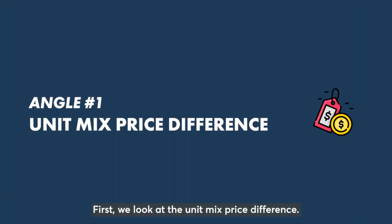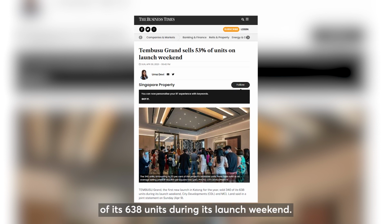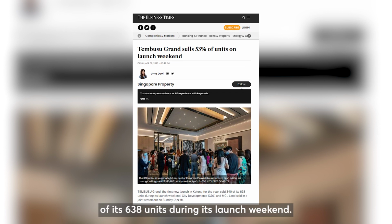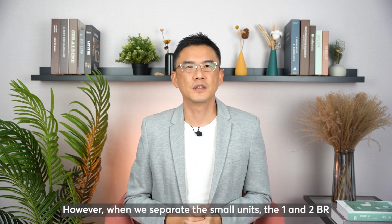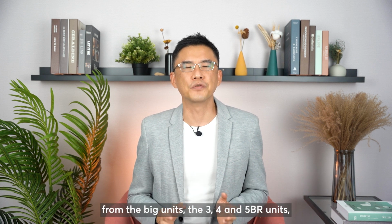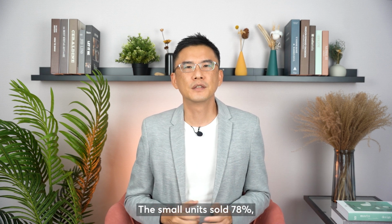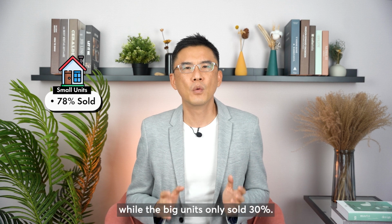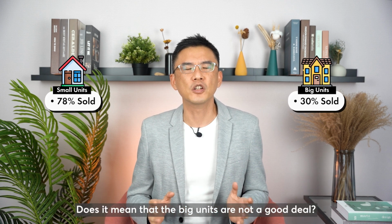First, we look at the unit mix price difference. Tembusu Grand sold 53% of its 638 units during its launch weekend. It seems healthy overall. However, when we separate the small units, the 1 and 2 bedrooms, from the big units, the 3, 4 and 5 bedroom units, we can see a big difference. The small units sold 78%, while the big units sold only 30%. Does it mean that the big units are not a good deal?